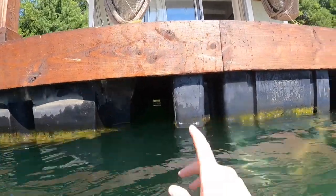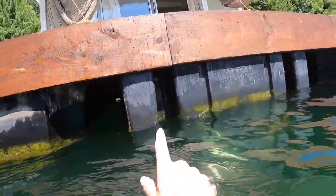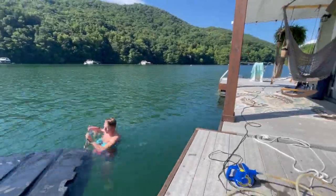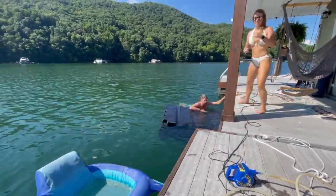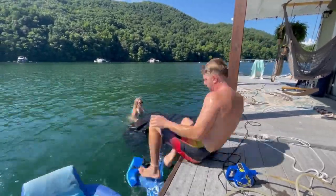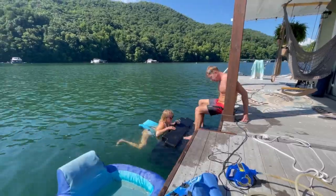the one thing I didn't talk about was floats. The floats are encapsulated styrofoam. Every one I've ever seen is black. I don't know, they might make a different color, but that's what you have to use when you're building a new one, or you're gonna have to replace the old styrofoam on your other one with these new encapsulated floats.